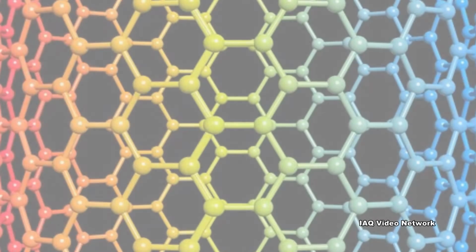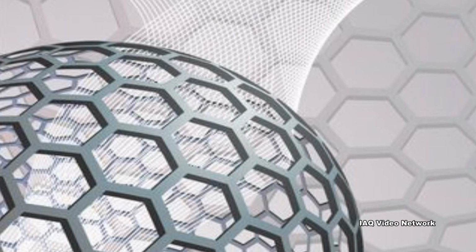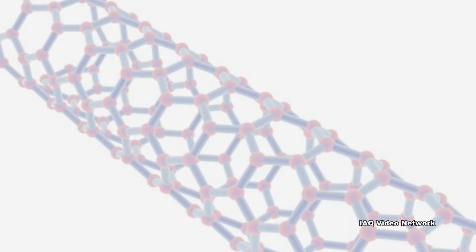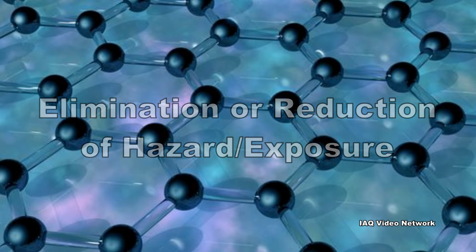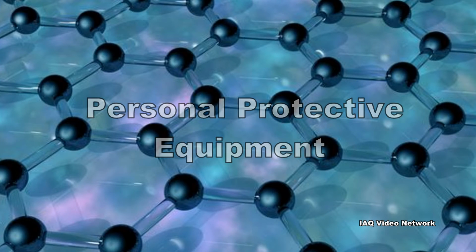In 2015, the American Industrial Hygiene Association's Nanotechnology Working Group released a fact sheet about personal protective equipment for engineered nanoparticles. To protect workers from exposure risks, the document recommends a combination of controls, including the elimination or reduction of hazard and/or exposure, engineering controls, administrative controls, and personal protective equipment.